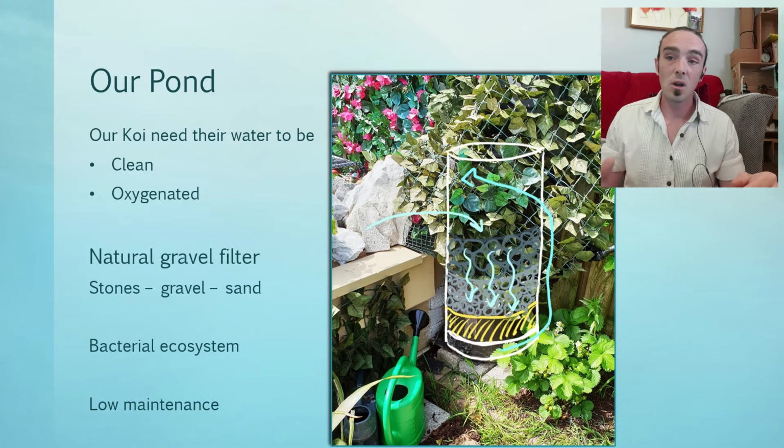Whereas our system, we tip it out onto the grass once a year. We change the sand, we wash the rocks, we put it all back together. That's our system for cleaning out this filter. And we only have to do that once a year. Right? I do have a bypass set up on this system so that I can take water straight from the pond and put it into an aquaponics system. I'll explain that in the next slide.